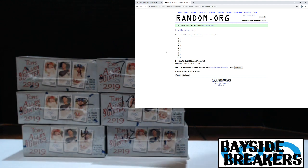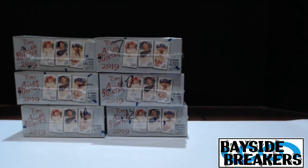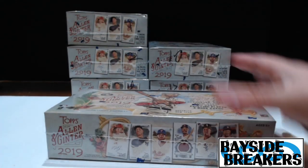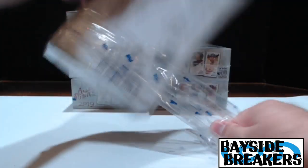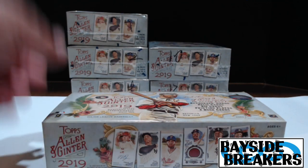These other ones out of the way here real quick. 1, 2, 4, 7, 10, 12. And with that being said, let's dive right into it. Hold on, hold on. Okay, there we go. And thank you guys for joining us here on opening night for Allen and Ginter. Should be fun. Personal favorite of mine. I love the wackiness associated with this.